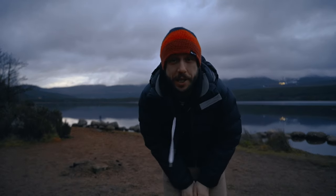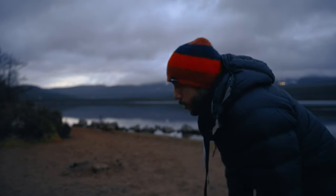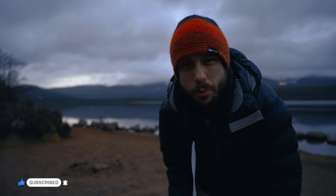Well, good morning, everybody, and welcome to Loch Morlich. And what a beautiful start to the day. Now, I woke up this morning, and after having two adventurous days in the mountains, I decided to take it easy and just explore Aviemore and see what I could find.